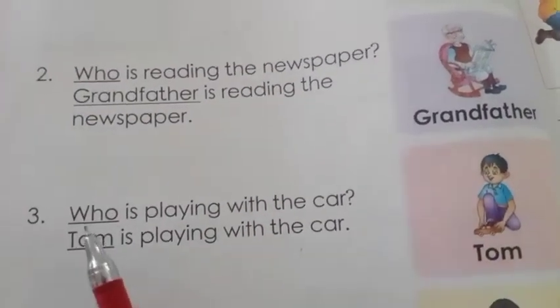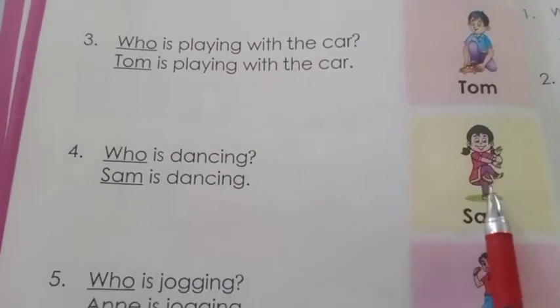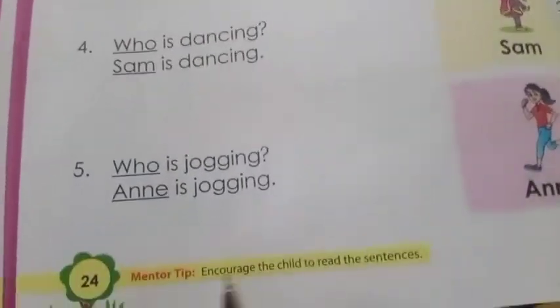Then who? Who is playing with the car? Tom is playing with the car. Who is dancing? Sam is dancing. Here is Sam and she is dancing. Who is jogging? Anne is jogging. This is your page number 24, book number 7.